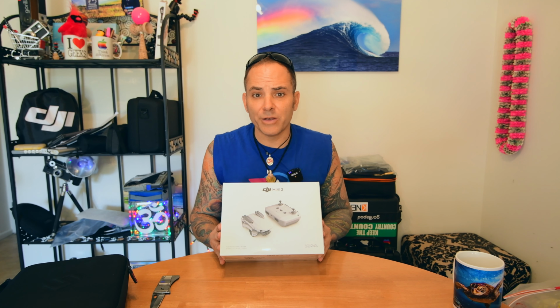So right now we can see the battery compartment. We got a USB-C, we got a micro SD card slot. So again, we're sticking with USB-C, everything consistent. USB-C over here, USB-C on the bottom of the controller. We have the new batteries. They do look that much different as far as the coloring. So this is the Mavic Mini 2.